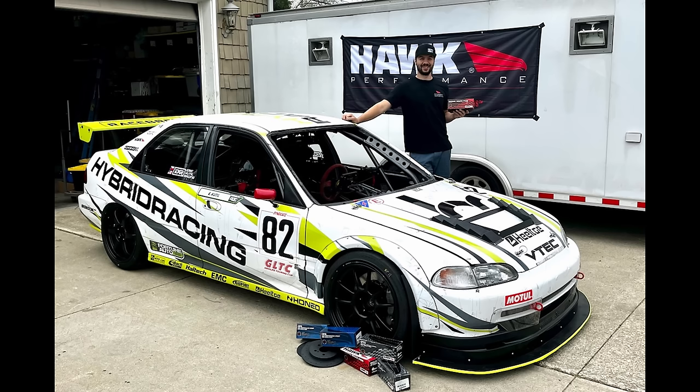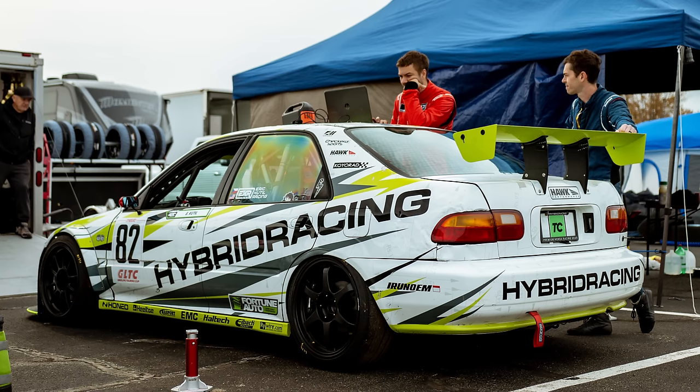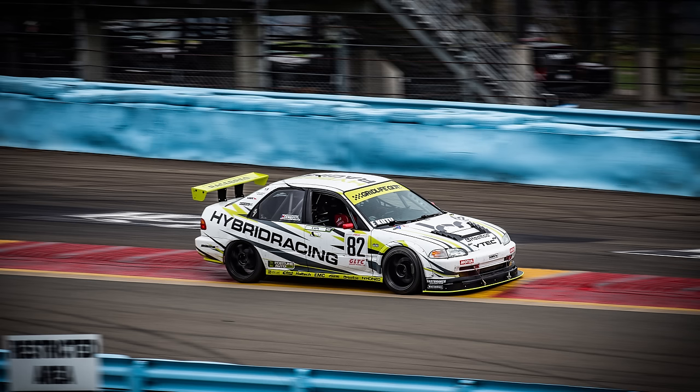So about 1 month later, with all the support from my friends, family, everybody who donated in the GoFundMe, we got the car mostly fixed up and ready for Watkins Glen without missing a single event. I couldn't have done it without all the support, so I seriously appreciate everybody that helped out. And of course, Watkins Glen was an epic event. So here's some race footage.